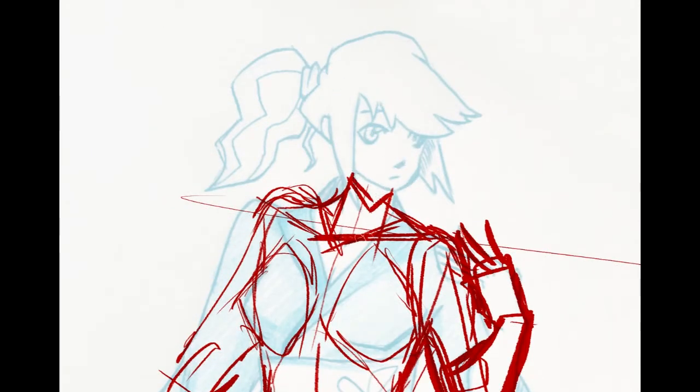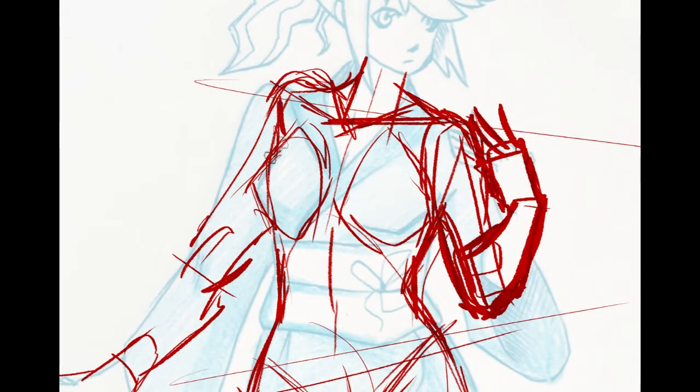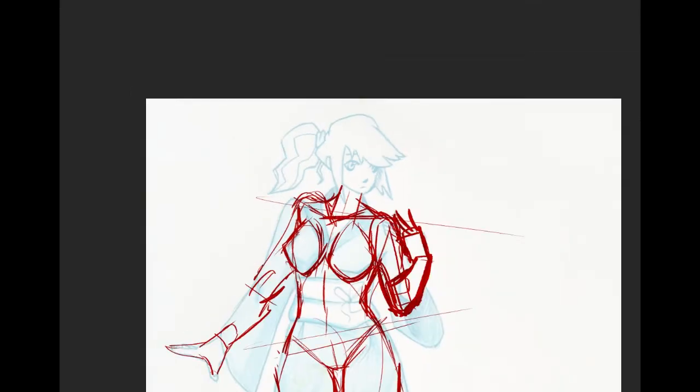Alright, and that's a force of habit for me, sorry. I do this thing where I put a neck shadow. It's a force of habit. It does not add or negate to your drawing style. It's just something I do. Habit forming.